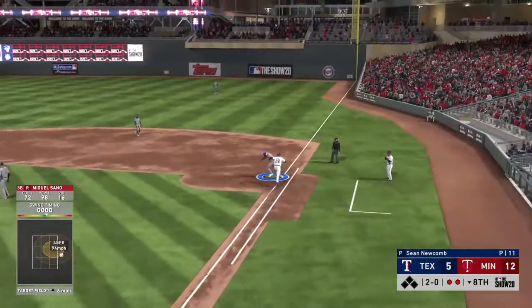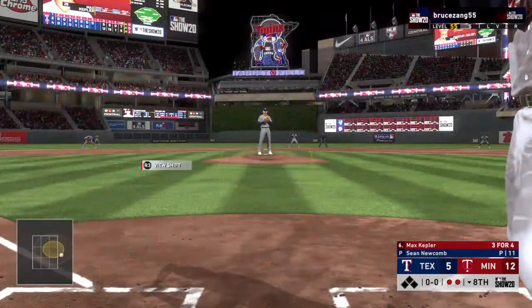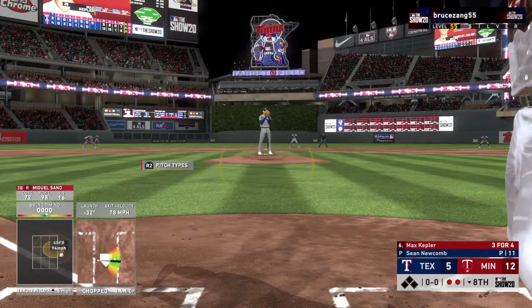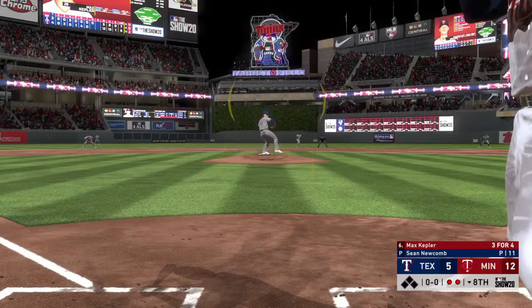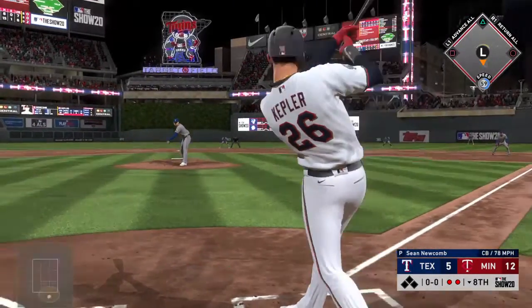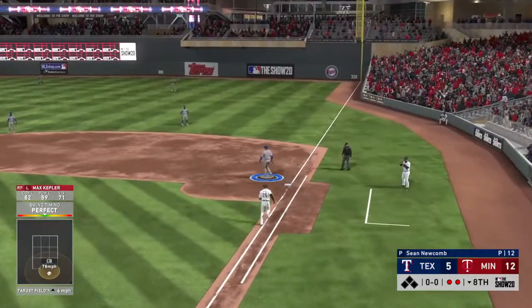There's one. The relay back to the pitcher, covering in time to double him up. Now to the plate, Max Kepler, 3 for 4 so far and seeing it well in this ball game. Here comes the first pitch. Lined but speared on a hop. And 8 innings have come and gone now as the inning ends.